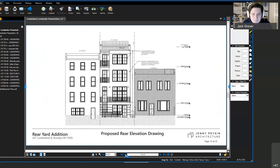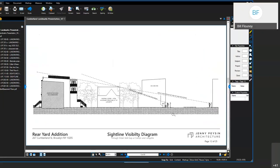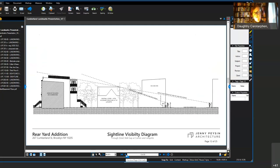Okay, Daughtry, it's all yours. Thank you, Mr. Flannoy. It's related to the comment that you just made regarding the visibility, which is really only catching that section of the fence. I wondered if you considered, you've got the guardrail set back 8'6" from the front of the building, did you consider pushing the guardrail in from the back of the original building so that it would not be visible from across the street?